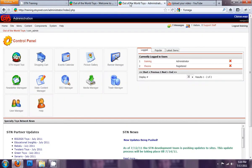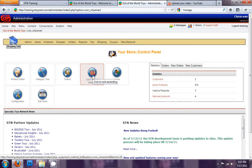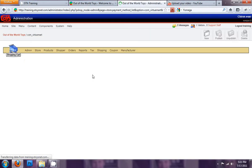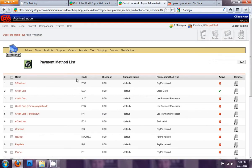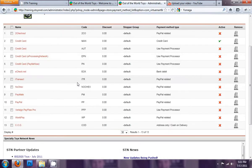Now, the options become available, of course, during the checkout, but to get to the payment processor options, go to shopping cart, and then go to list payment methods. Here's a listing of all the different payment options, or the payment modules, that we provide you to use in the shopping cart.